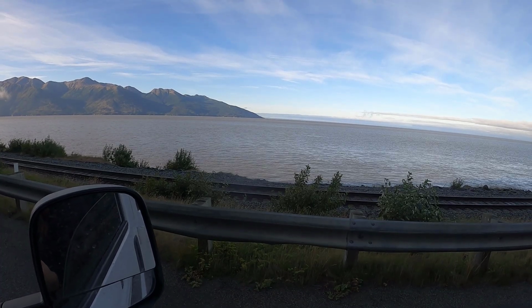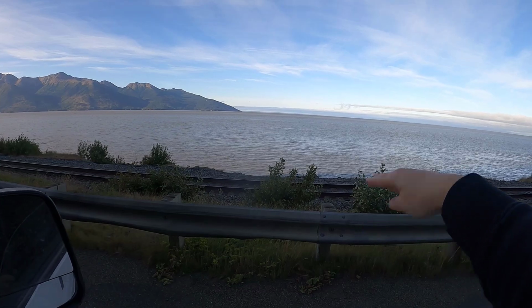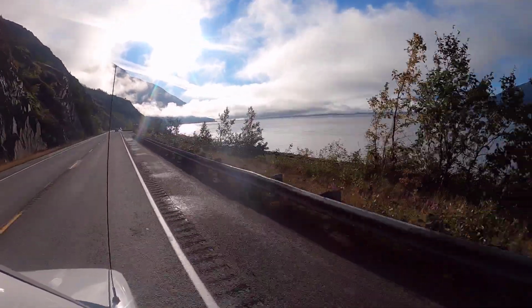With belugas, their white backs barely poke out of the water, so it was hard to capture on camera. But we didn't mind sitting in traffic for a bit because we were able to watch them out in the water.